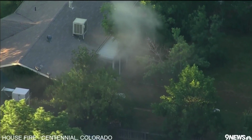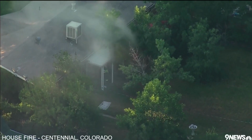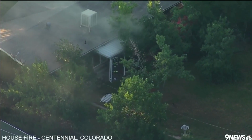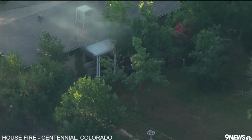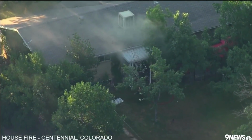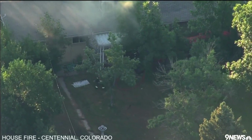I'm on scene, single story, small, single family. Do have smoke showing. This will be a working fire. I'll have High Street Command. We'll be in the offensive strategy. Trying to understand you're on scene of a single-story, small, single-family residence with smoke showing. You're calling it a working fire. You'll have High Street Command in the offensive strategy at 6:49.